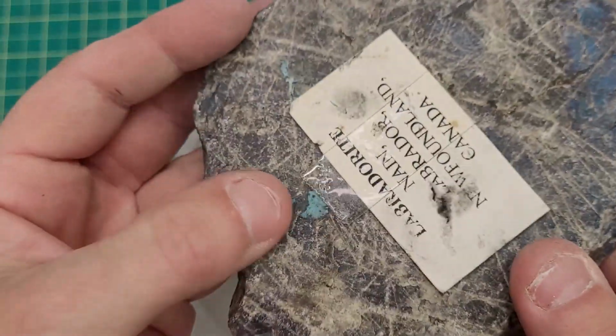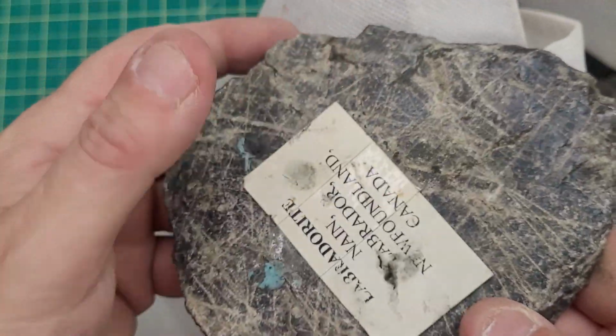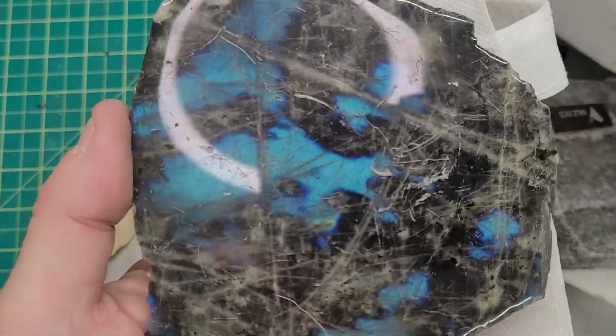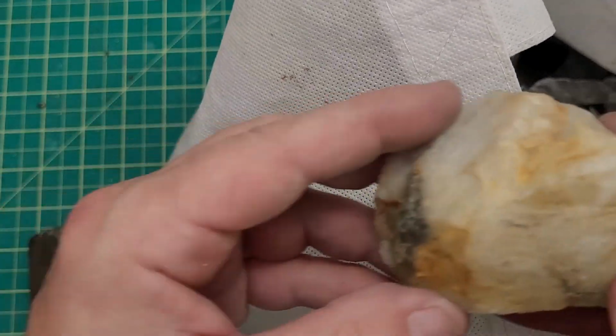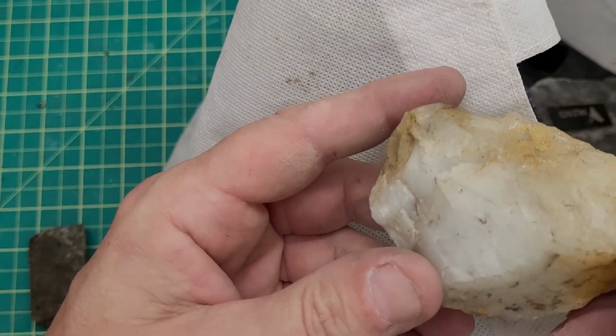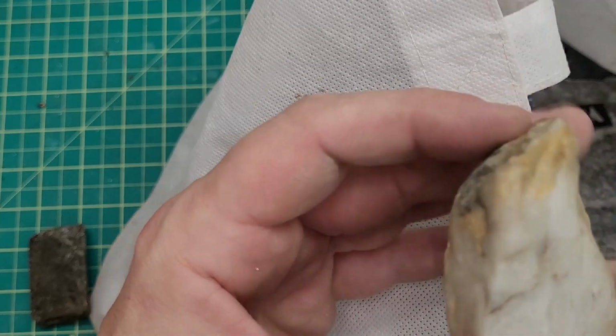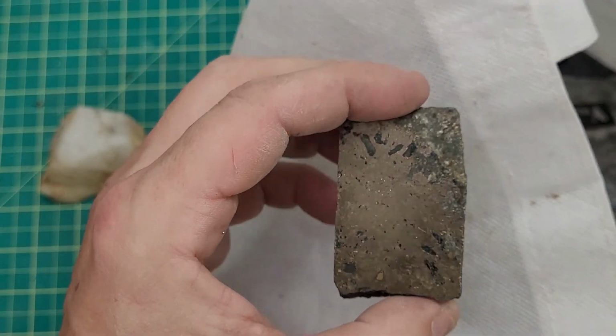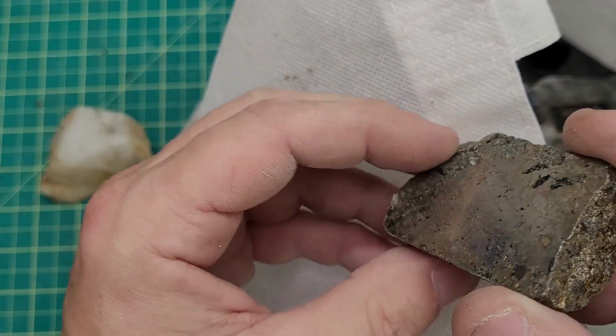So we'll do that. The Labradorite, which I have to use the other side, this side here, unless I could find a way to dissolve that. Maybe some acetone or something. And we have a piece of quartz. I'm thinking maybe quartzite. And this piece of pyrite. Okay.